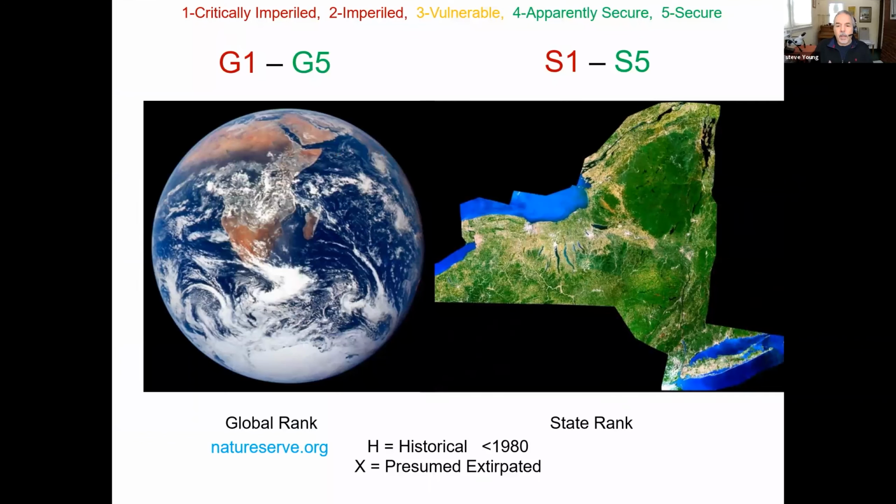So I'd like to talk about how we rank species first, because I'll be referring to these in the talk. We're one of a whole series of heritage programs throughout the United States and in some countries in the Western Hemisphere, and we all use the same methodology. And one of the great things about the heritage programs across the country is that they rank their species the same, and so we can talk to each other and know how rare species are globally and how rare they are within each state. So up at the top there, you see on the left are the global ranks G1 to G5 and the state ranks in New York S1 to S5.